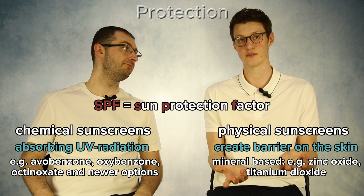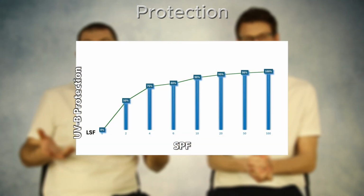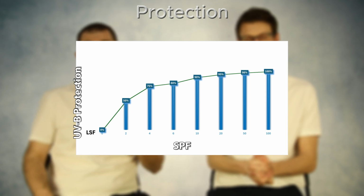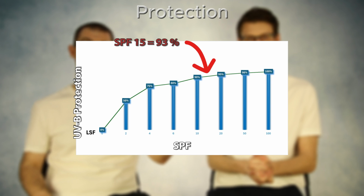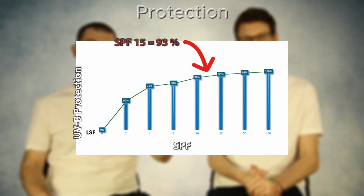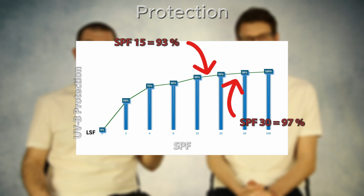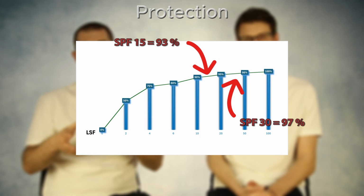Now you want to ask me, which SPF is the right one for me? Well, don't assume a linear increase in protection as SPF increases. For example, sunscreen with an SPF of 15 blocks only 93% of UVB, while doubling the SPF to 30 only increases the protection by 4% to 97%.